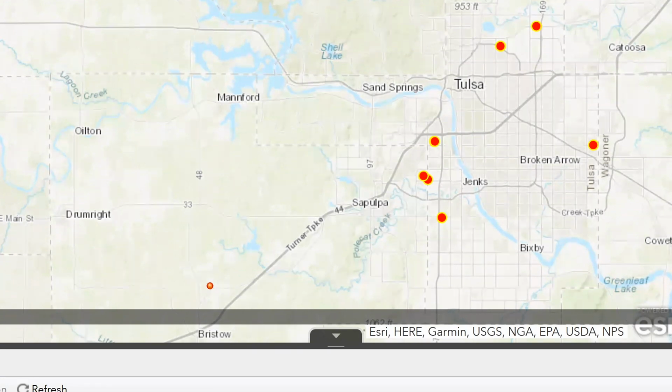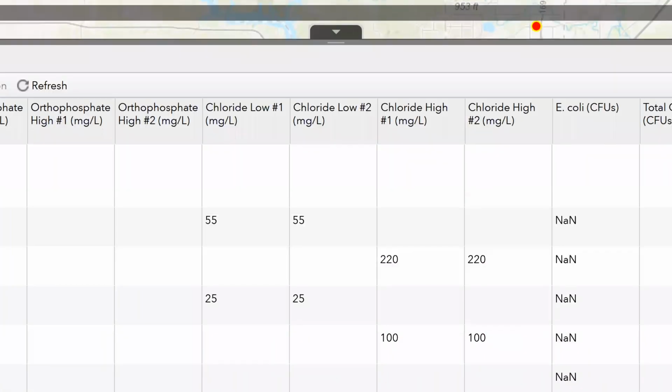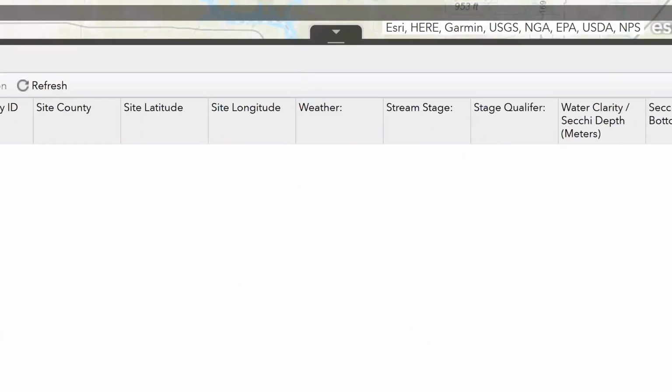There are pictures and there are comments. All of that is here. Like raccoon prints, this is a comment that somebody made. Various directions under the bridge. If you wanted to make this bigger, you can. So less map, more data table.